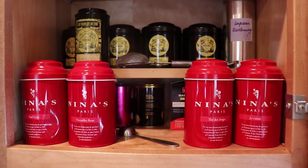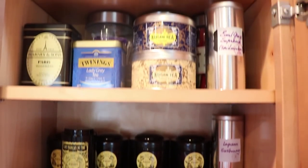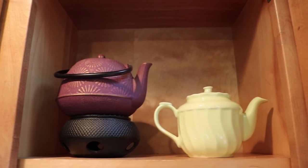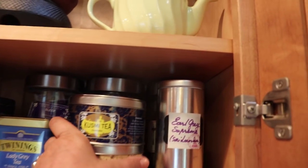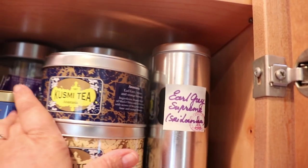So that's it. This is all I'm keeping. And to be honest, it's mostly loose tea. I kept very little bags. So I have room now for my teapots, and that's great. And the tea bags are in the back here. That's it, in those three glass containers.